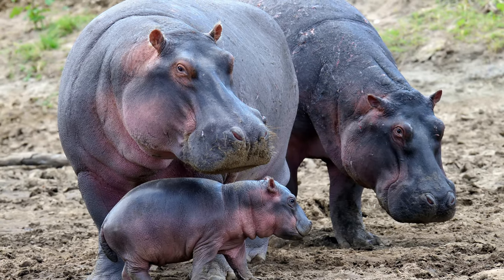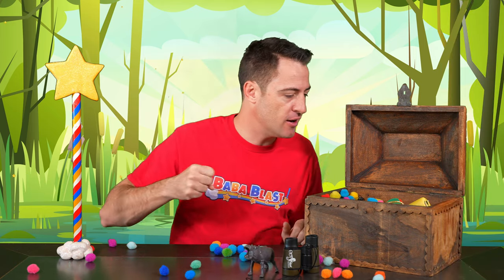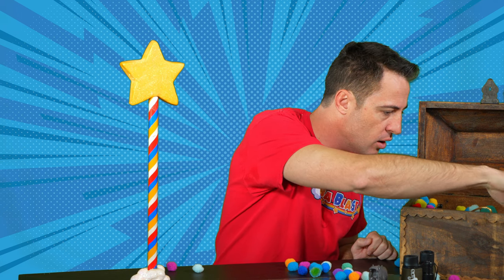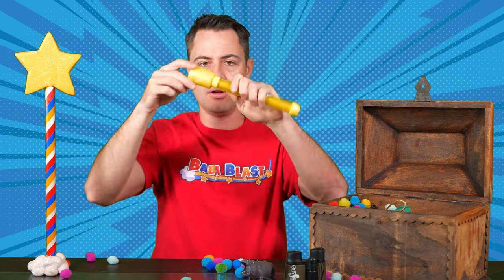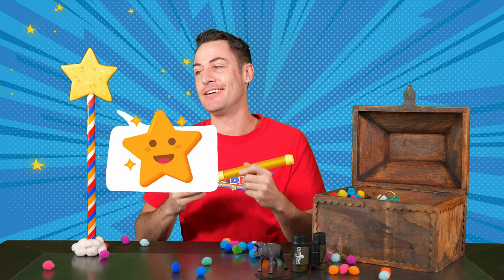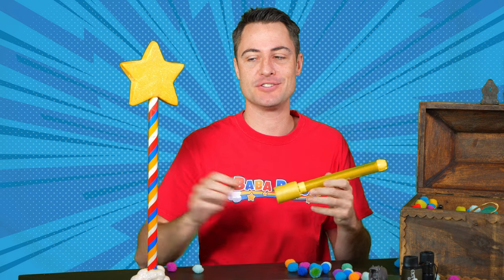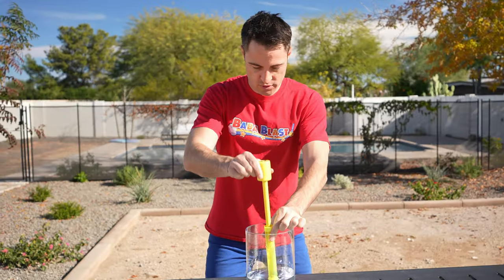And on that note, Blaster, let's get out of here. Hippos are totally tubular, man. All right, what else is in this mystery box? Oh, whoa, what does this thing do? It'll suck up water and then spit it out? I think I want to see this, but I don't want to do it here. Let's go somewhere else.